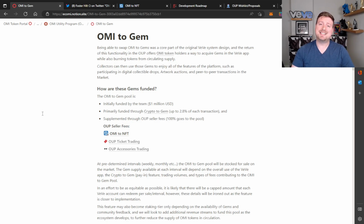And you'll actually be able to get discounts depending on your staking tier within the staking program that will allow you to purchase these gems for less than 1-to-1, which will be a great incentive for people to be able to load up on gems to purchase items in the primary market or purchase things in the secondary market for items that they see that are not listed in OMI tokens.